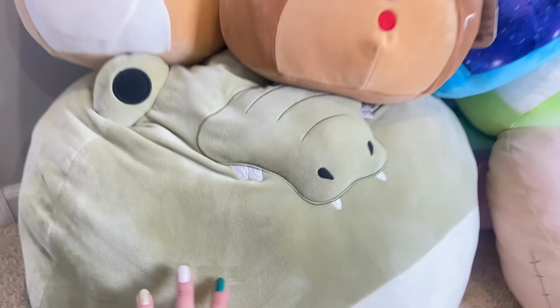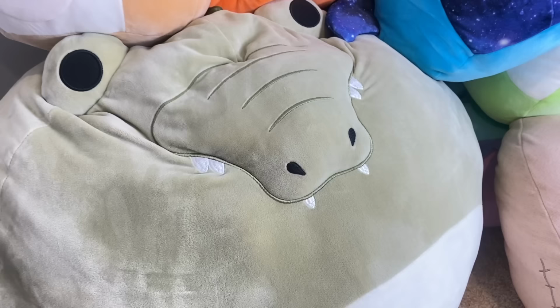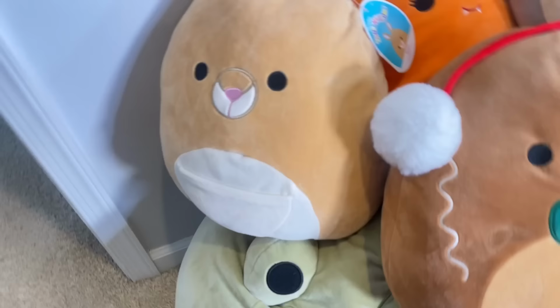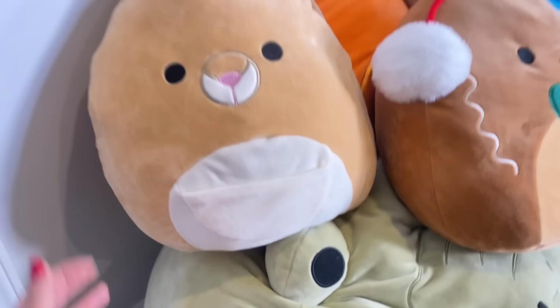This is definitely one of my top 5 favorites right here. This is Ham. Say hi, Ham. Hi, everyone. Yeah, he's a big boy. This kangaroo is apparently rare. I got her like 2 years ago at Learning Express. And look, she even has a pocket for a little baby kangaroo. Does anyone know what a baby kangaroo is called?